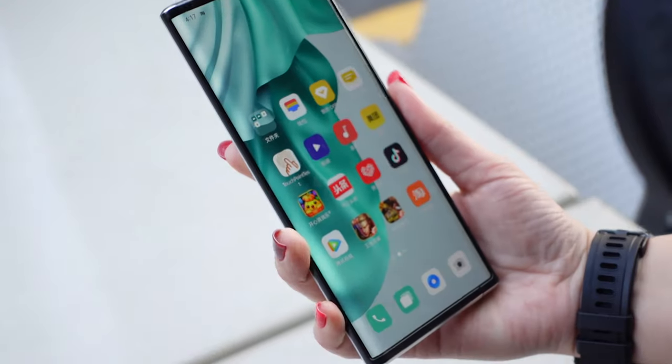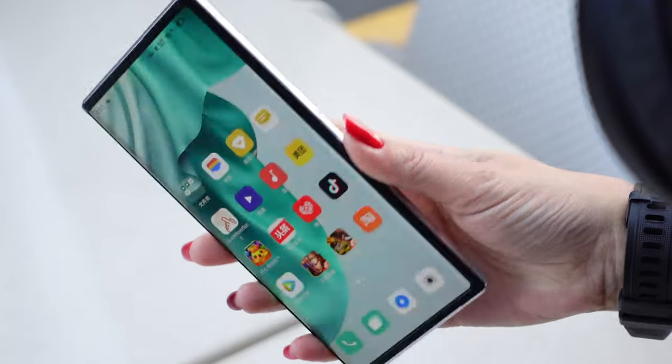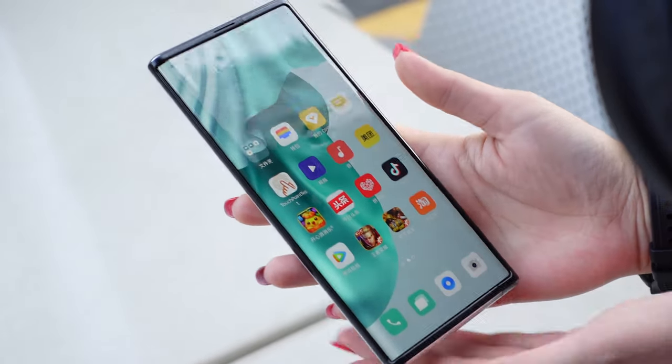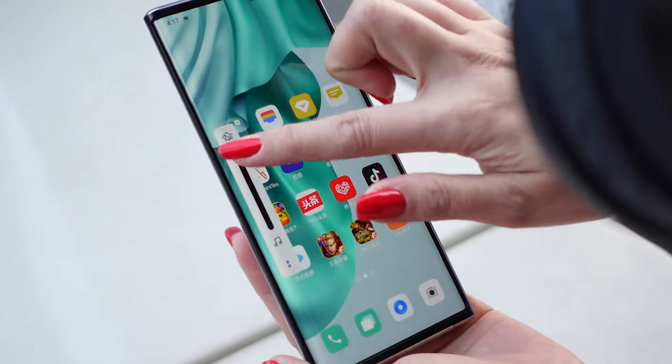This is the world's first rollable phone, Oppo X 2021. There are only five Oppo X 2021 in this world, and one of them is in my hand.